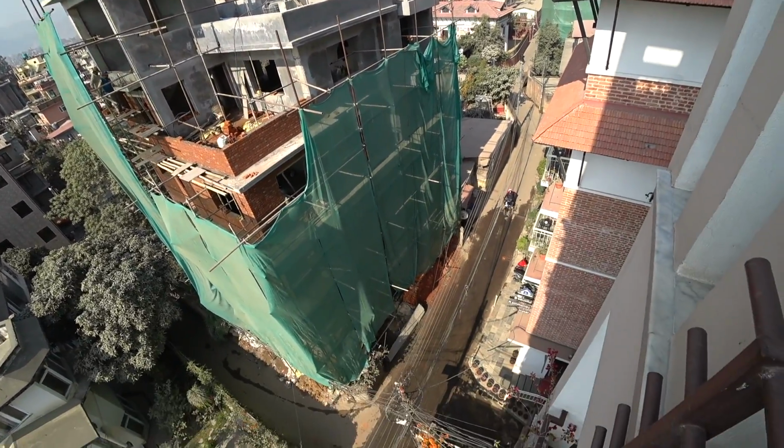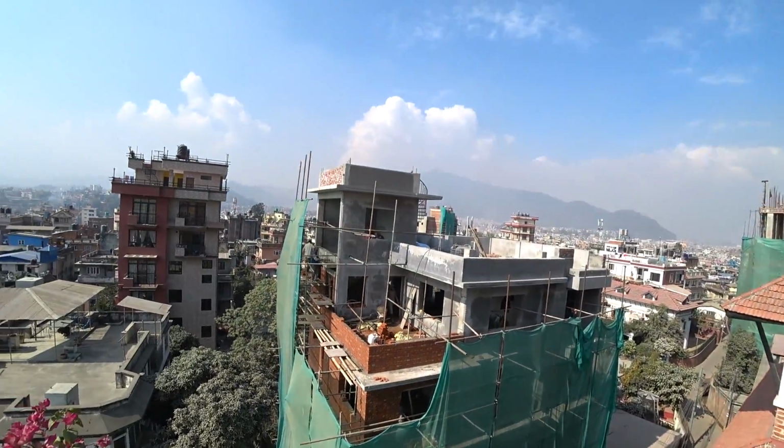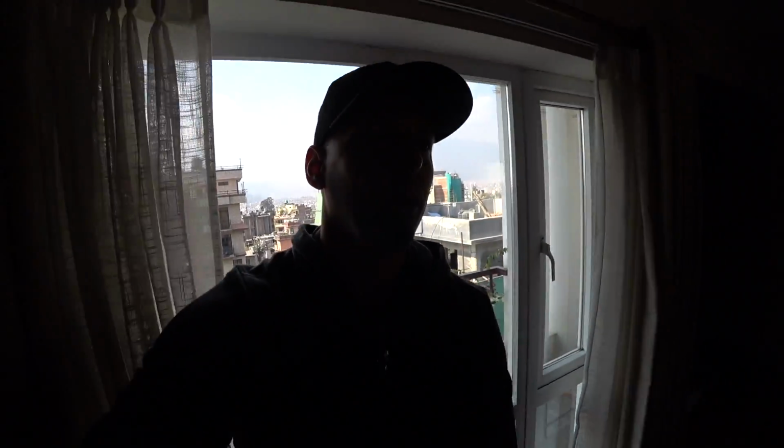So that is the end of the tour of the $100 hotel room. I'll take you down to the reception as well. I'll show you the cool people that live here. Maybe I'll even show you the hunt for the $5 hotel room, if such a thing exists here in Kathmandu. We'll see. If it does exist, I'm gonna find it.